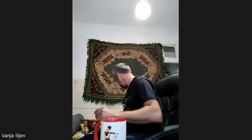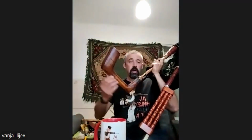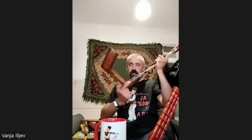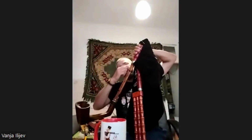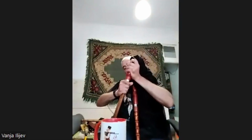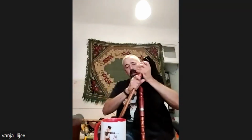And my type of bagpipe is big, not only the horn. All the bagpipe is very big. This is the horn, or rog, how we call it, and it goes like this. This is 25 centimeters, like this, and this is the part where we play the melody, the chanter. And yes, we have two tones here with two chanters like this, and in the melody we have only six tones, and the second chanter only two tones.